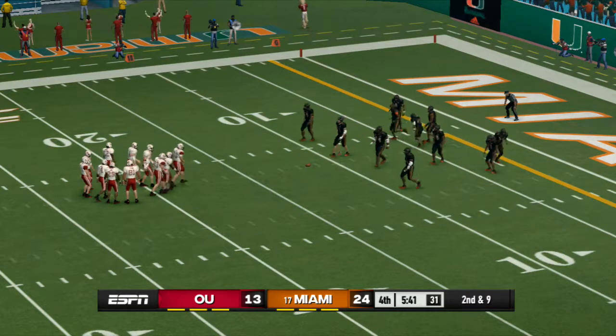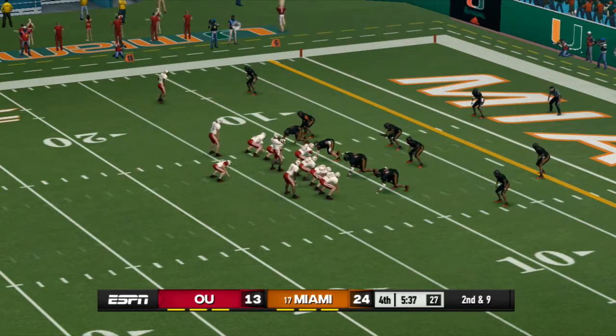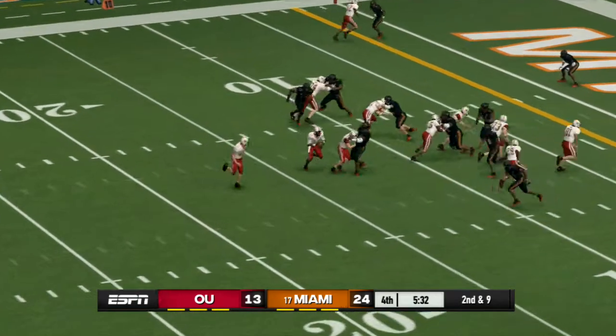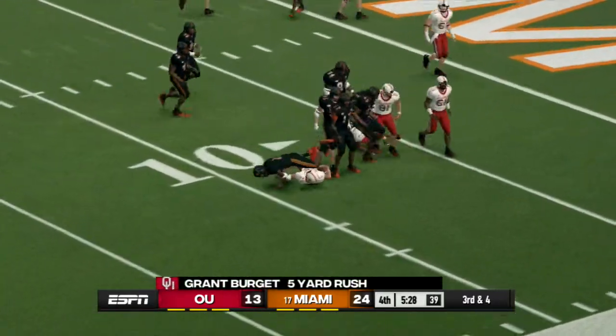From the 12-yard line, second down. Pitches it. He's got the corner. And he carries the ball for a nice gain.